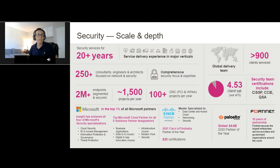We are in a unique place among Microsoft partners, being in the top 1%. As Ian shared, we achieved 4 of the Microsoft specializations, and we are also a top Microsoft Cloud partner in all 6 solution areas. Moving on, we're a Cisco Gold integrator with a master specialization in data center and hybrid cloud, networking and security. We hold over 820 certifications, and we're 2022 Partner of the Year for Cisco Americas. We deliver great solutions based on Palo Alto technologies, earning 2020 Partner of the Year and continuing to strengthen that partnership. Additionally, we celebrate 10 great years of partnership with Fortinet, and 2022 Growth Partner of the Year.